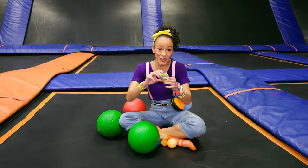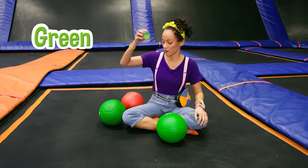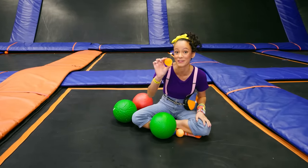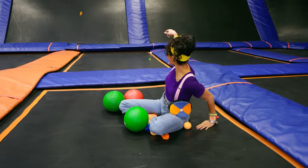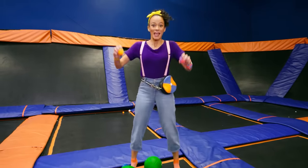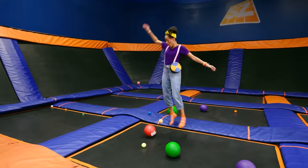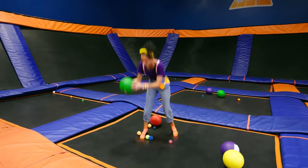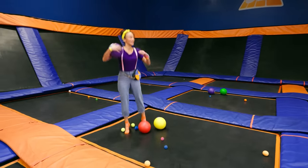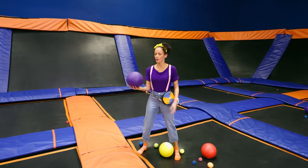Ooh, I love these. They're bouncy balls. This is a nice green. Okay, ready? Oh, yeah, let me try again. Here's another bouncy ball. Whoa! Nice job, bouncy ball! Let's see what happens if we bounce the balls and I bounce at the same time! This seems like a really fun space to play a game where you can bounce and throw these balls.